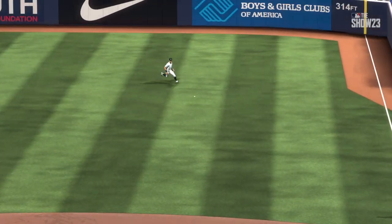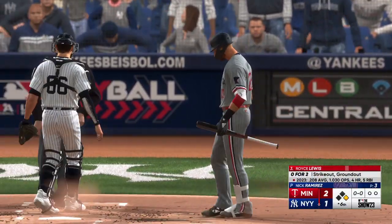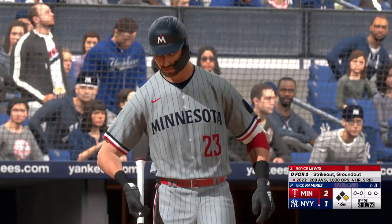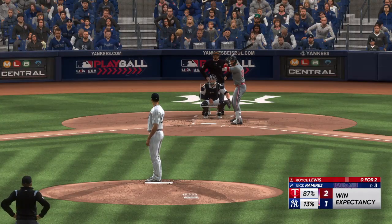Still have a guy on base, and now they'll try to add on. No outs. Runner at first. Royce Lewis, the next Twin up to hit. Known for his late-inning heroics. If you don't get ahead in the count, you can forget about having any success against him.